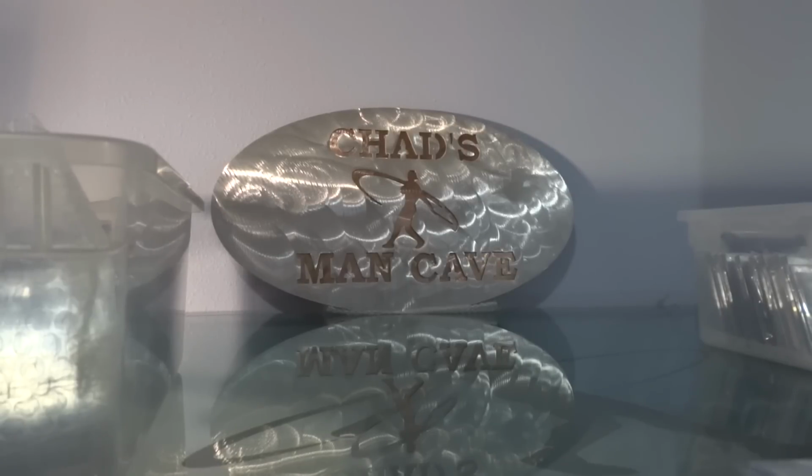Hey guys, wanted to do a mail day. This is actually an item I bought a while ago. Have not shown it. I don't think I've shown anybody actually.